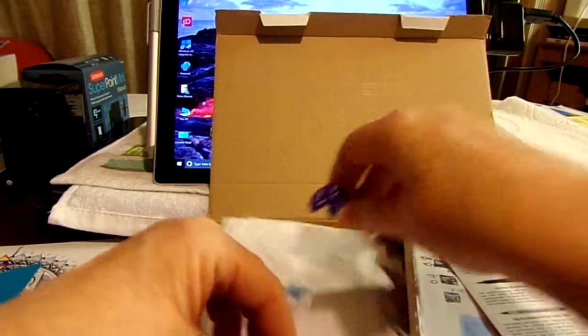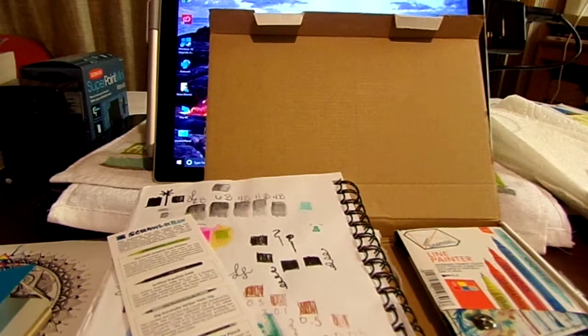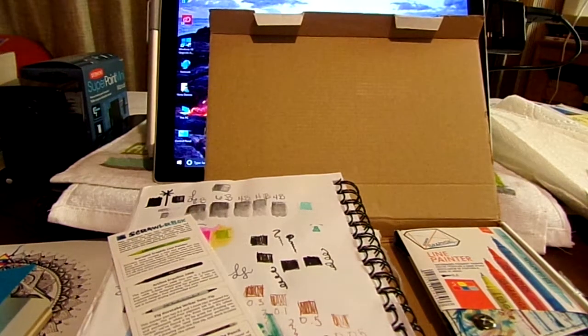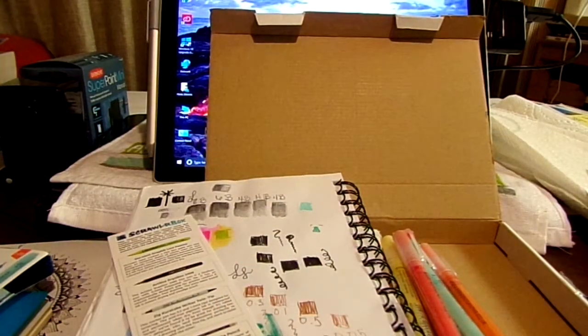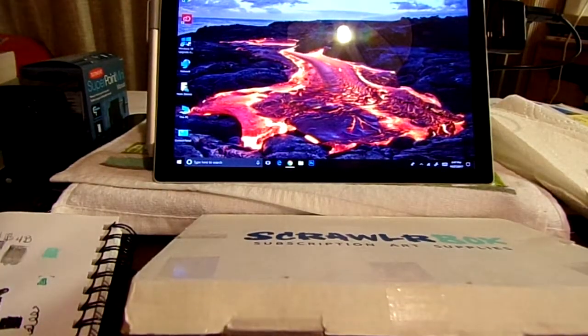Okay, so that is what was in the Scrawlrbox for October. I was going to say November. Let me see. So I've got a little bit of time here. Let me get my scissors out and see if I can open these pins up so that I can show you the colors. But if I see I'm running out of time, then I will... Let me give you something to look at. There we go. Give you something to look at while I'm attempting to hurry up and open these pins or markers. There, we got one open.